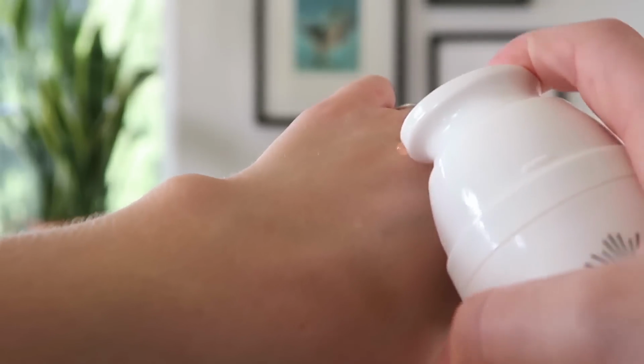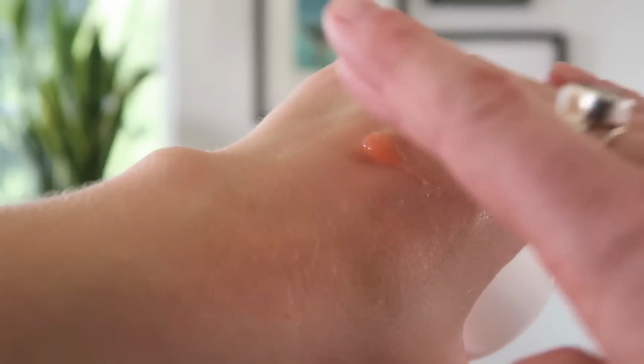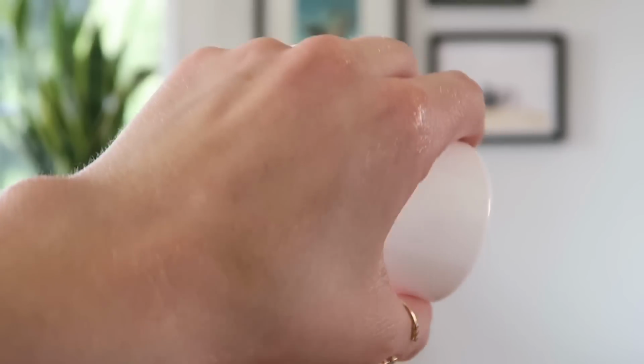Now this is a gel to oil formula, so you put it on dry skin and you work it in to emulsify, and it turns into a beautiful oil that just dissipates makeup and impurities. It's not the strongest makeup remover, and because of the price point and the formula, I don't really like using it as one, but if I've had a low to no makeup day, it is lovely on the skin.